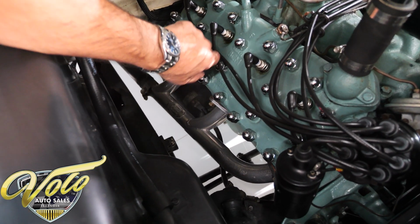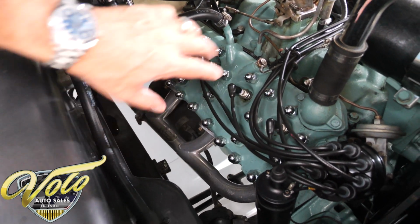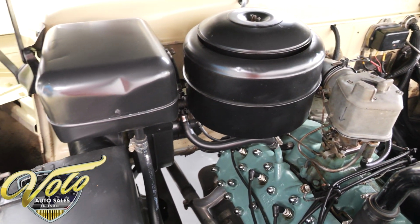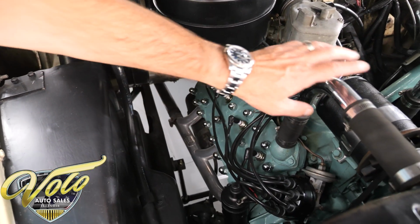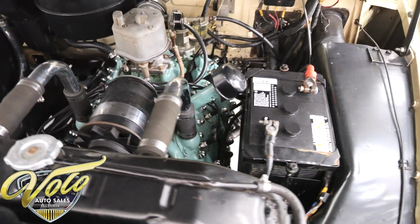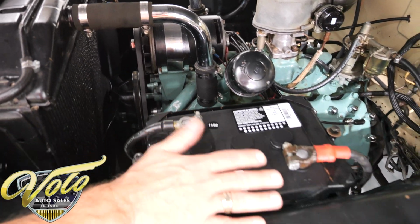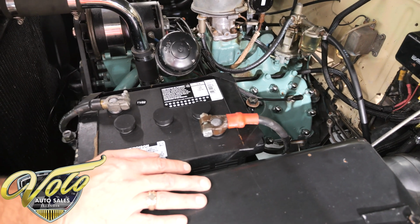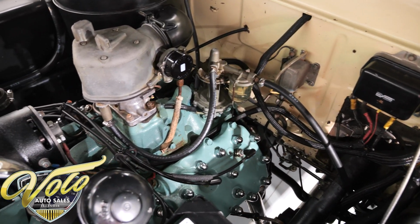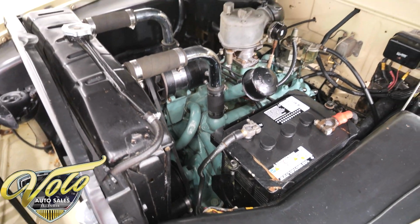All the lug nuts, head bolts are all polished. The spark plugs look new. The wires look new. Carburetor, air cleaner system, all that looks real nice. Generator was rebuilt. Got polished tubes. The radiator was rebuilt. It's a 6-volt system. Everything in here just looks proper, looks clean. Wiring looks nice. Everything looks authentic. The motor looks exceptionally clean.